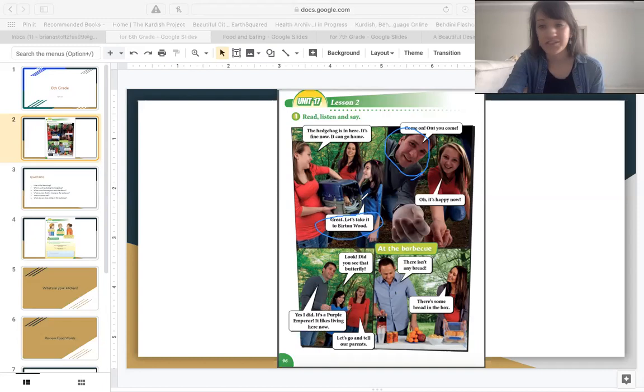How does the hedgehog feel now? Kathy says, it's happy now. What other animal do they see in this story? They see a butterfly. Butterfly. A butterfly is a small animal with beautiful wings. Repeat after me. Butterfly. Butterfly. The father says it's a purple emperor. This is the type of butterfly. It is purple.